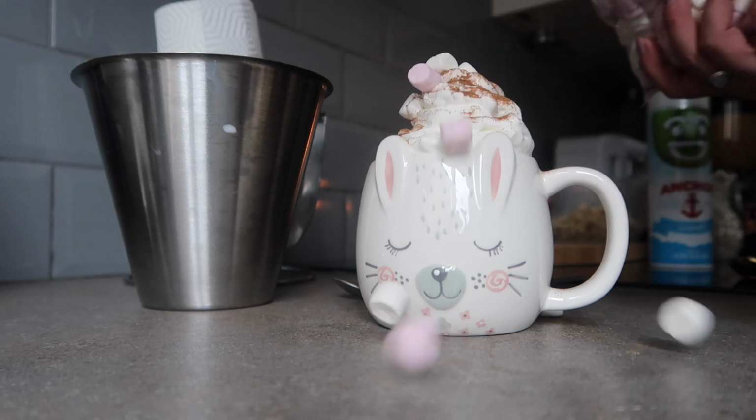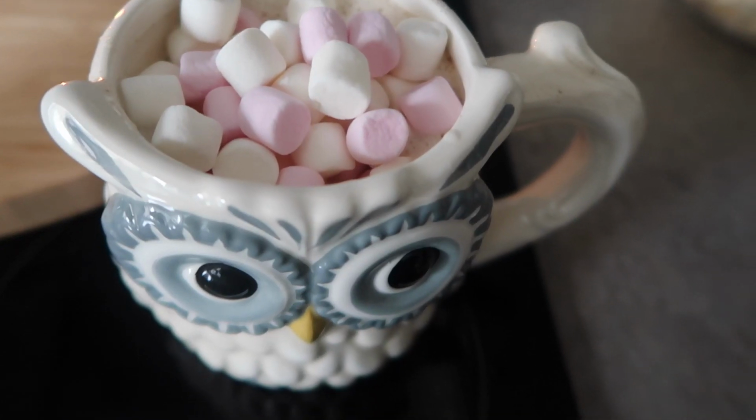Although I make my hot chocolate first, then put the marshmallows on, then put the cream on, and then put the chocolate on so that the marshmallows melt. It's so nice.